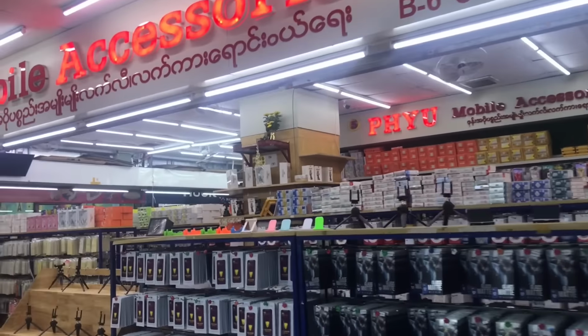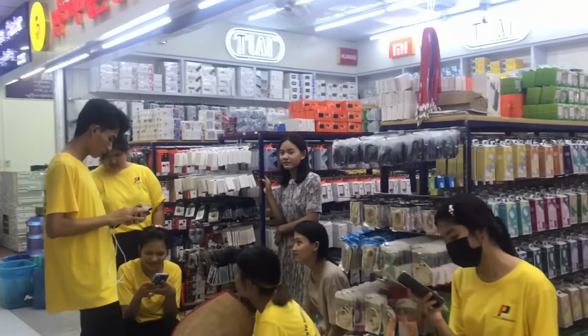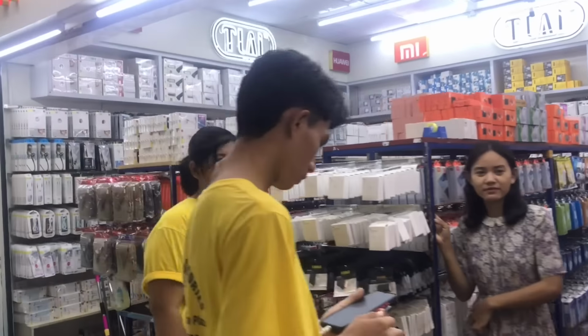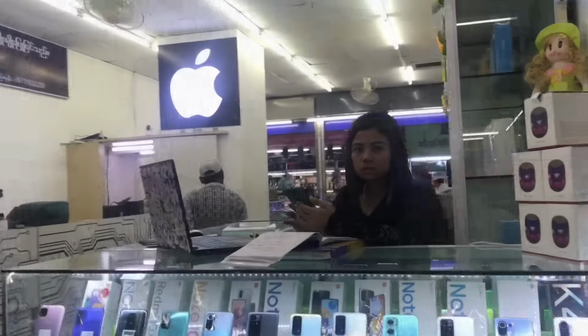This is mobile phone accessory store. You can get various kinds of accessories of mobile here. It's mobile phone store. Which brand? Mi. Xiaomi. Xiaomi Redmi Note 11 Pro, how much?